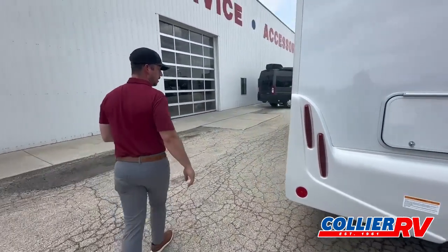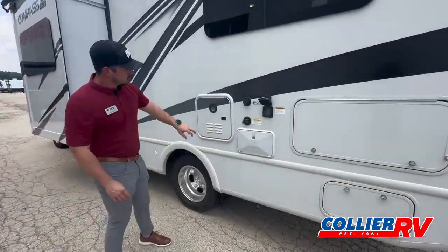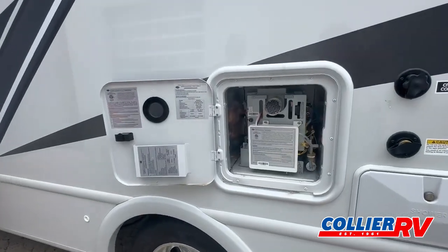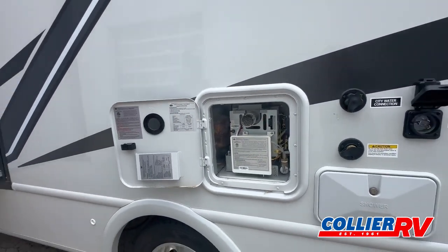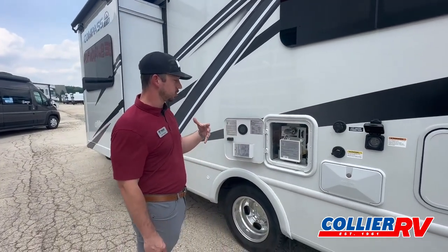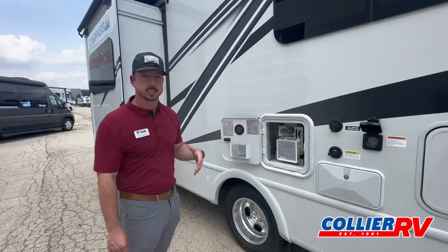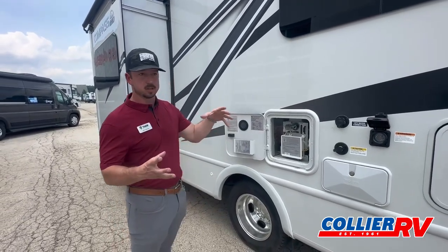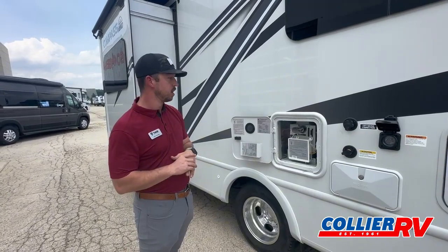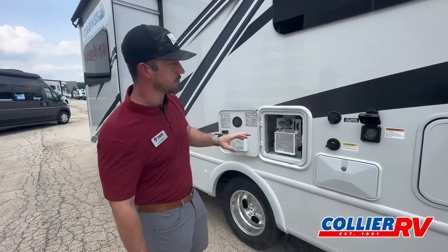Move around. So right here you have a tankless hot water heater. The benefit of this guy obviously is you can take longer, more residential showers. As long as you're connected to city water at the campground and you have residential pressure, it's going to be just like taking a shower at home. You don't have to rely on a smaller tank, a 6-gallon tank, or even a 12-gallon in a fifth wheel. These are going to last much, much longer and hopefully make you more comfortable during your stay.